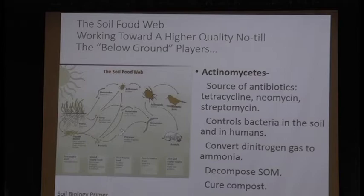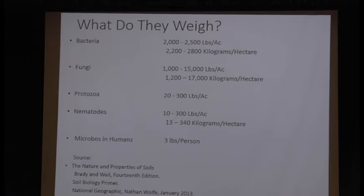What does this group weigh? Well, collectively, on an acre, they could outweigh a cow-calf pair. That's if it's just an average or slightly degraded soil. If you've got a very good soil, it could be 2 or 3 cow-calf pairs or more. So the weight of the below-ground critters is pretty significant, okay, pretty significant.